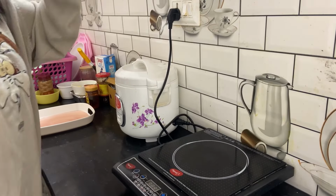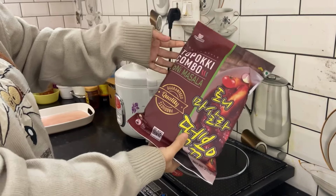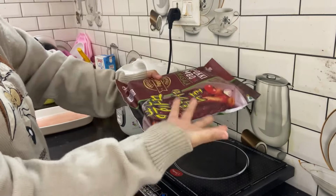So I'm going to make myself lunch, and for dinner, I don't have any plan yet, but I'm going to make myself lunch now. I am going to cook tteok-bokki for today. One of my friends got me that. So I'm going to try it. This is the tteok-bokki. Let's cook lunch, let's make it.